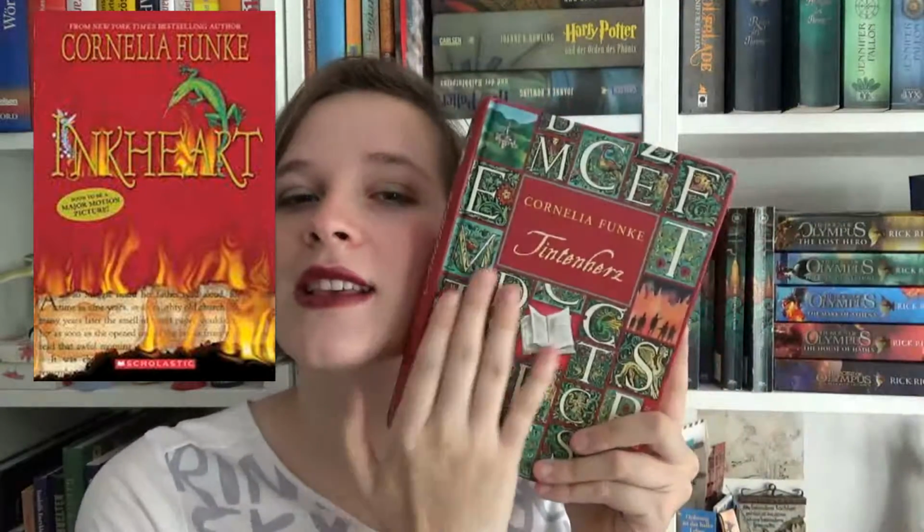Next I have Inkheart by Cornelia Funke. I thought I'd throw a German book in here as well, because of course Cornelia Funke is German. And I'm not sure if I like this cover. It seems kind of boring. I mean, you have the book at the bottom, and you have the lizard, and you have the fire, which kind of is a part of the story. But I still think the cover is kind of boring. But again, I might be a bit prejudiced, because look at this gorgeous cover.